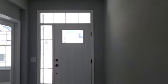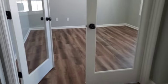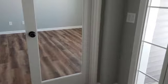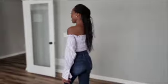I am truly excited to be taking you around this house and exploring this space with you and just talking about some of the selection we have in here. This is the entryway of the office space. Let's get in here so you can see what it looks like. And I'll take you over this way.